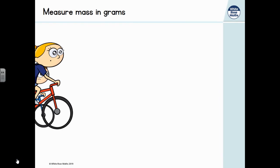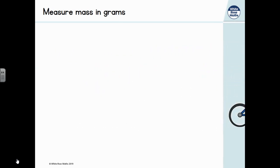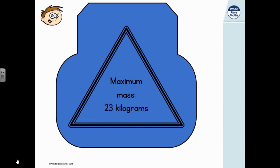Measuring mass in grams today. Teddy and his older sister are out on a bike ride. Teddy's getting tired though. He keeps saying, "Wait for me, wait for me." But his sister's just too fast. So he goes home and has a look in the garage and finds a child's seat that will fit on the back of his sister's bike. And he thinks, I can sit in this and then I won't have to pedal on the bike ride.